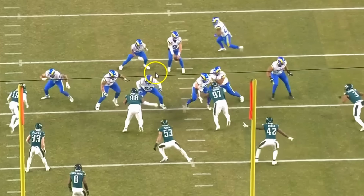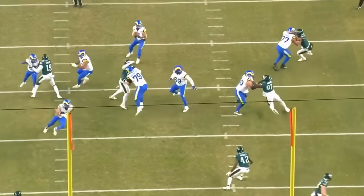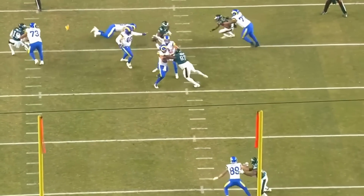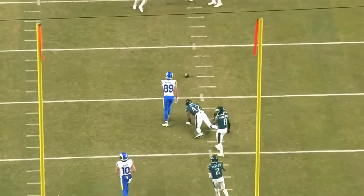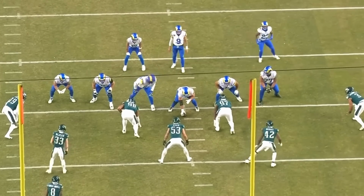Now, of course, with that, you're going to end up double teaming Jalen Carter. Carter's going to go right over the top of the first guy. And then he's going to end up swiping and hitting the corner of the right tackle. And of course, he's going to draw the penalty, and the penalty comes out on this one. That's a really good job by Jalen Carter. The fact that this guy's double teamed and he's going right through these double teams is incredible.